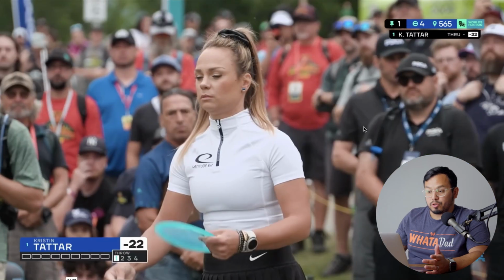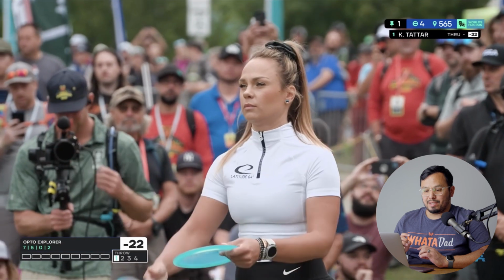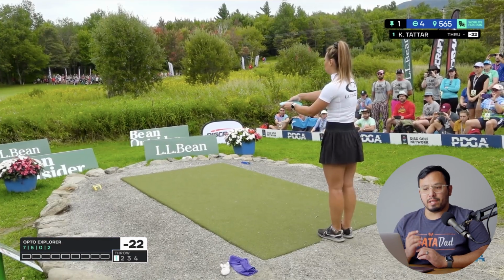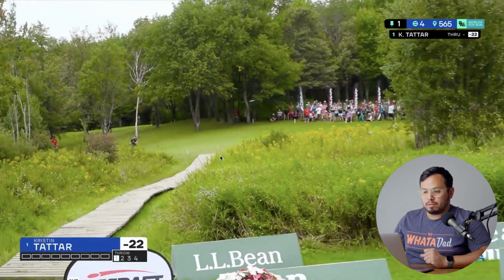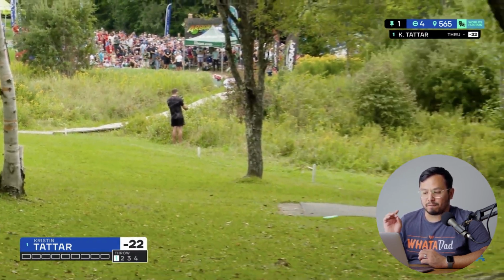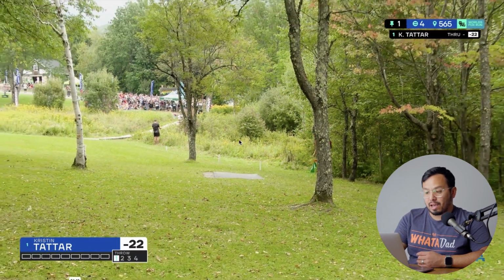So Kristin's shot here is not a whole lot different than Missy's and Likey's. She still misses a little bit left, in my opinion. She could have thrown it a little bit more right. She might have put a little bit too much hyzer on her shot, but because it's a fairway driver, it doesn't have the finish of the distance drivers, and because of that, it saved her.